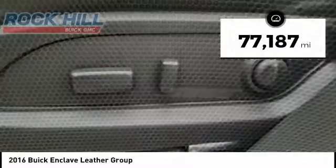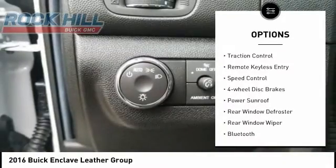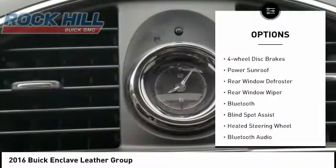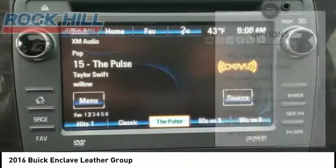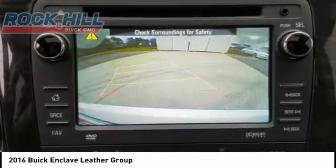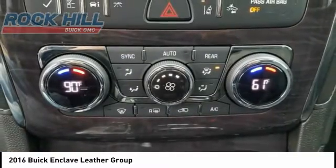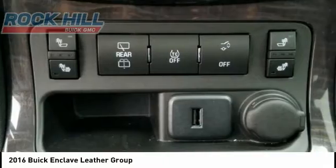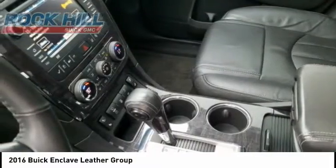Here are some of this vehicle's great options: electronic stability control, power liftgate, brake assist, traction control, remote keyless entry, speed control, 4-wheel disc brakes, power sunroof, rear window defroster, rear window wiper. If affordable style and reliability are what you're looking for, this vehicle couldn't be more perfect. Drive it today.